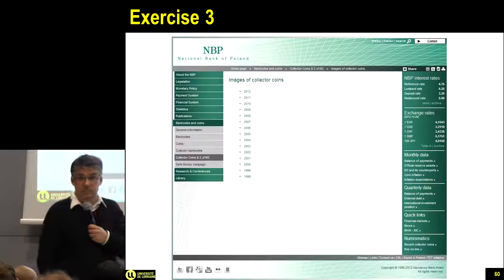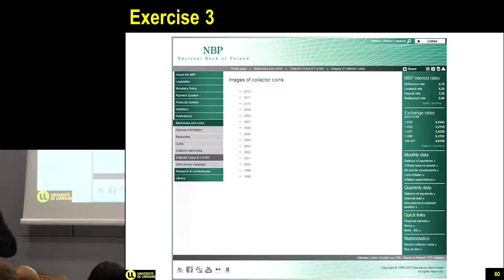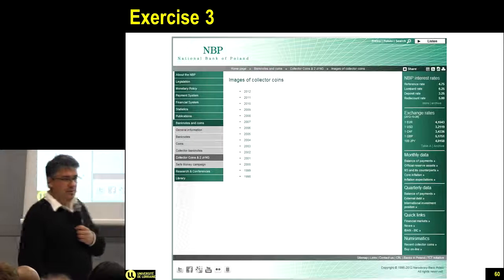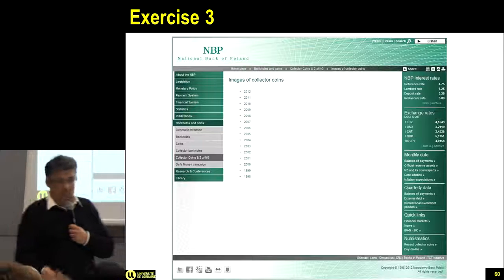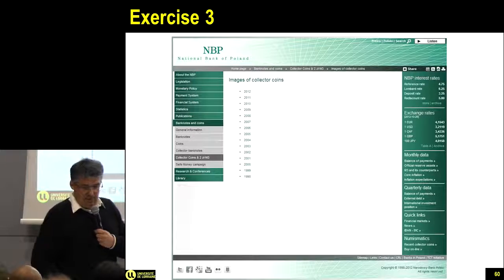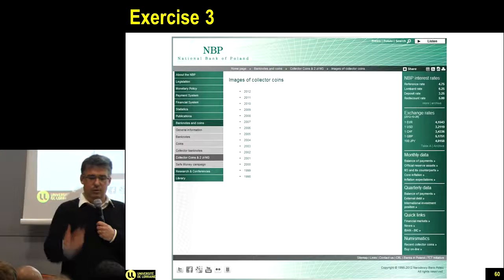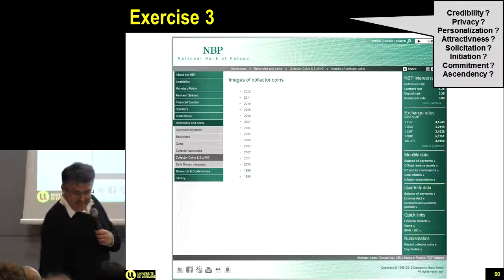Yes, this one is very interesting for me because it's my first time in Poland. I have never been before. So before I went to Poland, I wanted to see exactly what coins you use. What is your money? I never saw it before. So I decided to go to the website of the National Bank of Poland, and I wanted to see coins of Poland. It's impossible. It's just impossible. So there are a lot of problems.